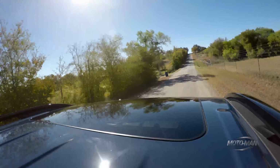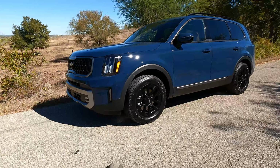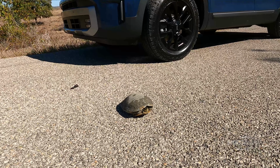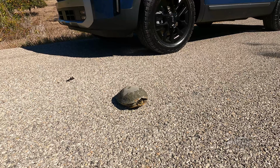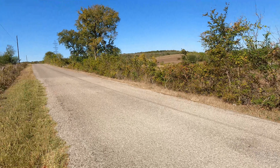Overall, things like, oh, that was a turtle. Thankfully, we did not hit him. Okay, so I couldn't help myself. I had to stop and meet the locals. Now this one, he's not particularly friendly, but I can see why he is a Texan, because he certainly stands his ground. Anyway, back to driving.